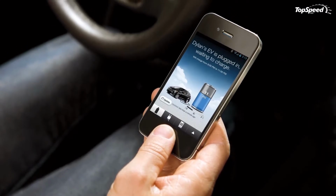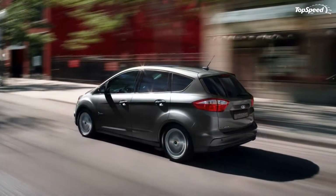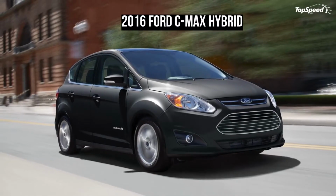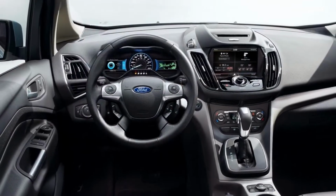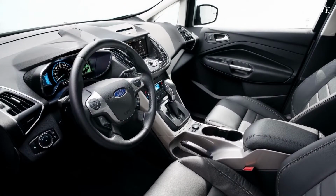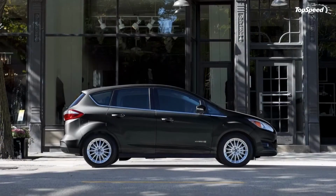The car is built on the same platform as the Focus, but it's bigger and very noticeably taller, by a full 8 inches. For Europeans, who see a lot of compact MPVs, this isn't a big deal, but for Americans, it can look disproportionate, and the C-Max's styling is generally regarded as one of the things holding it back from better sales.